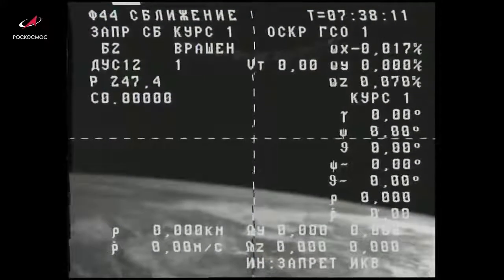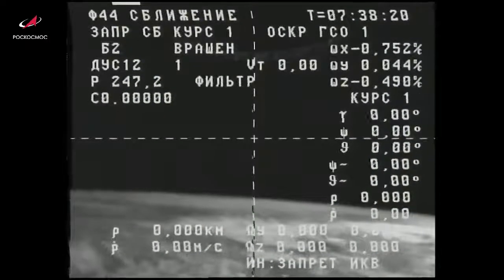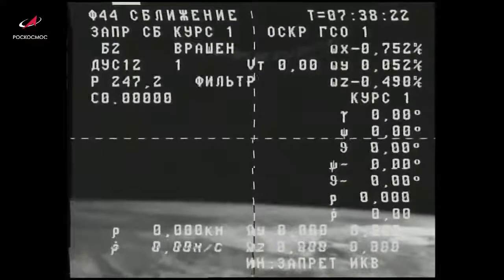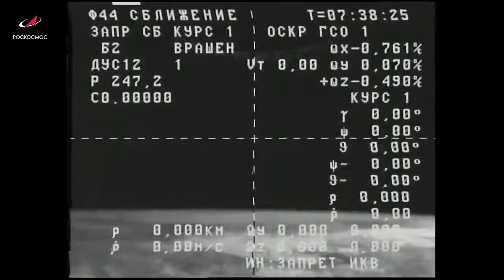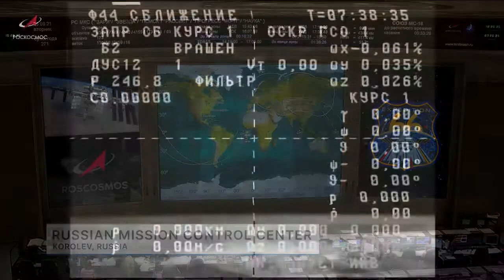Recapping the milestones from today, liftoff occurred on time at 10:25 and 39 seconds p.m. Central Time, which was 9:25 and 39 seconds a.m. on February 15th back at the launch site in Baikonur. The Soyuz 2.1A booster lifted off from Site 31 in Baikonur and performed a series of three nominal burns to propel the Progress into its preliminary orbit where it is now.